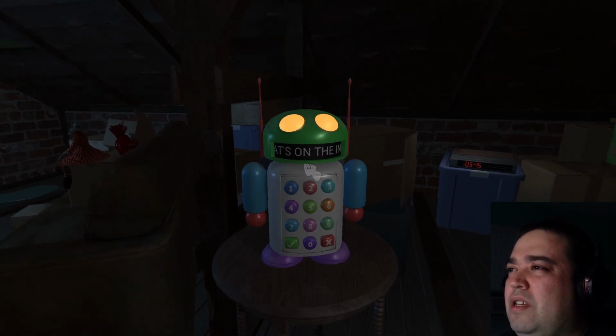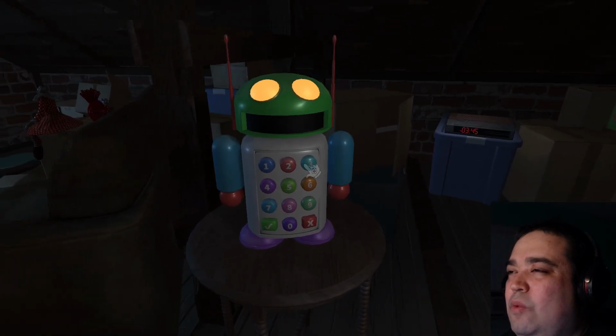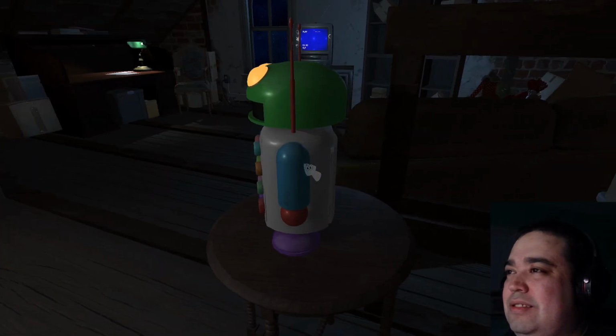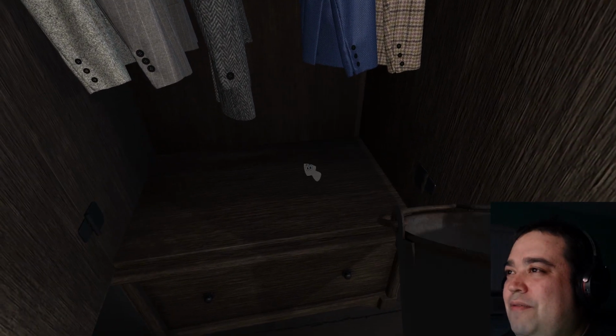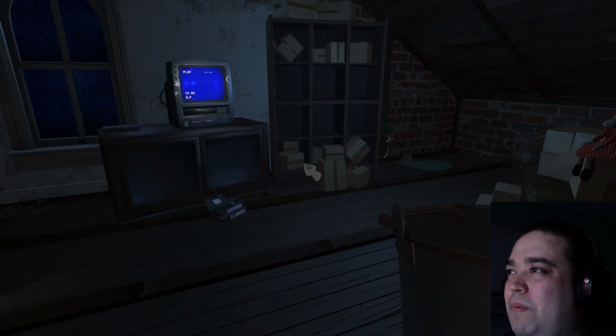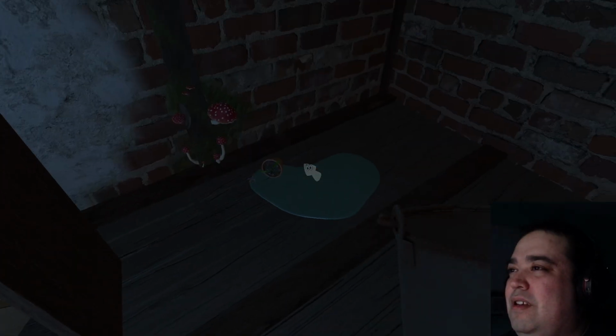Is what's on the inside. That could count. What you keep on the inside. You know what? I think it's time for me to throw a bucket of water on this robot. So it can give me what's on the inside. What is it trying to hide?